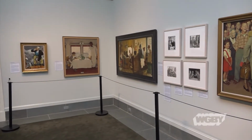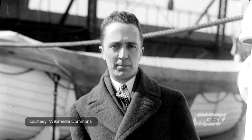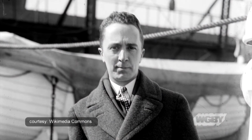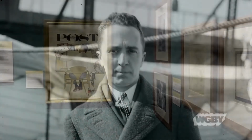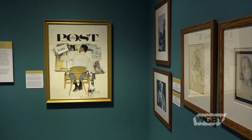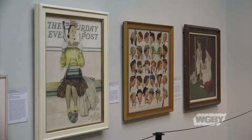Born in New York City, Rockwell always wanted to be an artist and enrolled in art classes at the New York School of Art at a young age. In 1916, the 22-year-old Rockwell painted his first cover for the Saturday Evening Post, the magazine he considered to be the greatest show window in America.